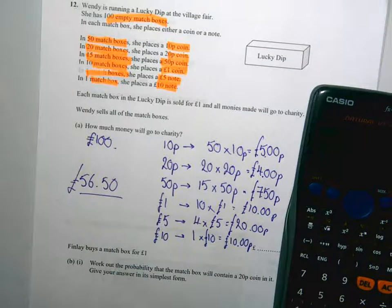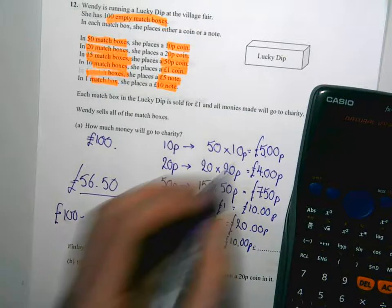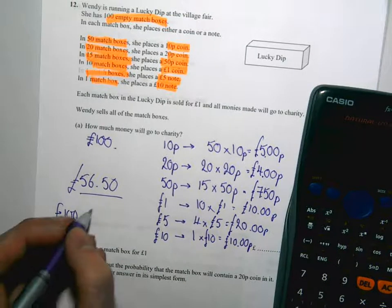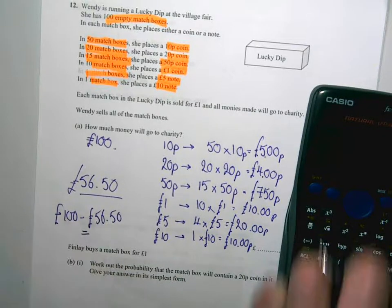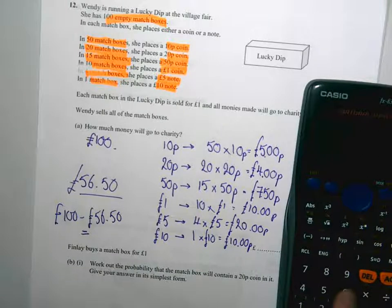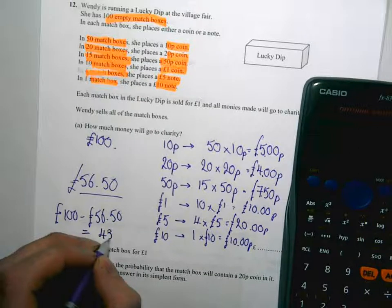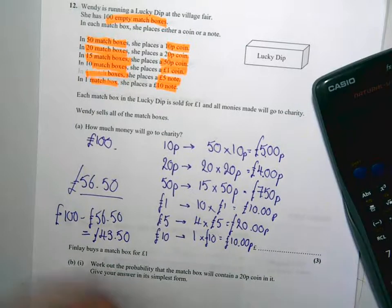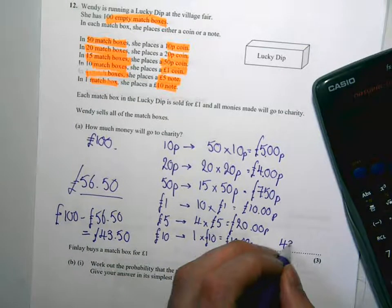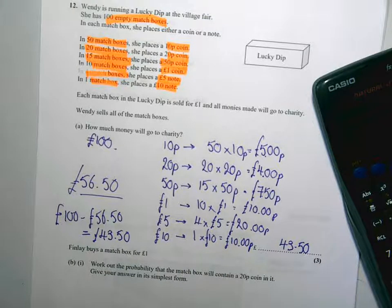Now she's making £100 because there's 100 of them. She's selling each for £1. So we need to do £100, which she's making, minus the £56.50 that she's putting into the matchboxes as prize money, and that will tell us how much money she makes from this. So 100 minus £56.50, £43.50. So that's how much money she's going to be able to give to charity. So let's write that in here. £43.50. That's how much money she's giving to charity.